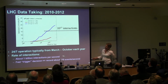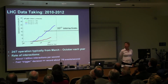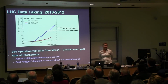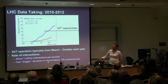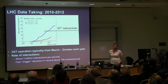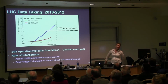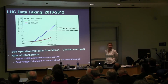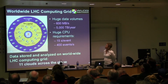Every second we get about 1 billion of these interactions, and each of them has a size of 1 megabyte. So that's gigantic data volumes which we can't actually handle. What we do is we decide very quickly whether an event is worth keeping or is boring. If it's boring, then we reject it. So we only keep about 400 out of these 1 billion interactions, because they are interesting. The other ones are not interesting enough to keep. And the reason is that we have big computing challenges.